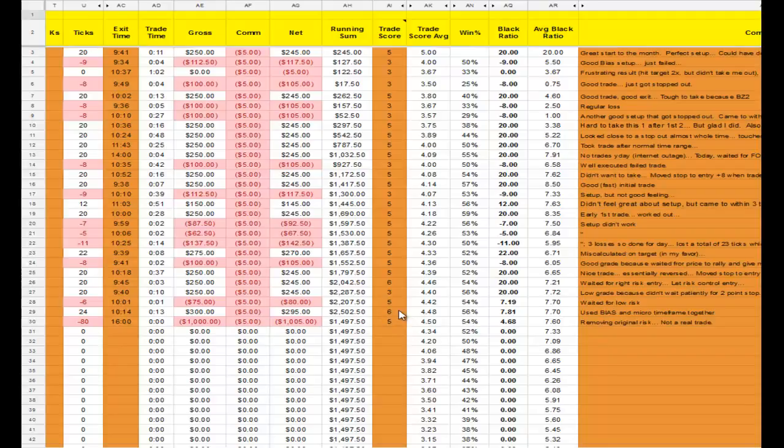that is part and parcel of the other thing that I want to do. I want to improve my expectancy on trading the bias. If I can do that, it will become more profitable and more fun to trade.